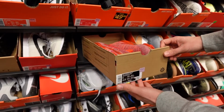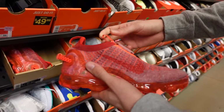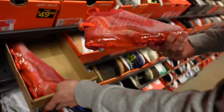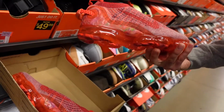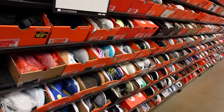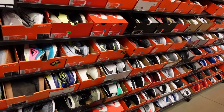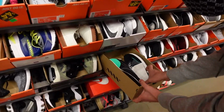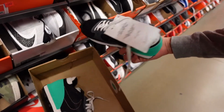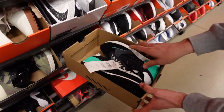Vapor Maxes, the new ones. How do you feel about these? I don't like the color. Yeah, the color sucks on this, but I think I prefer the old Vapor Maxes, honestly. Yeah, the strap's kind of funky. I think there's too much going on there. Let's see what else. Not much. What are these? Oh. I guess I'll return them. The Greek type.